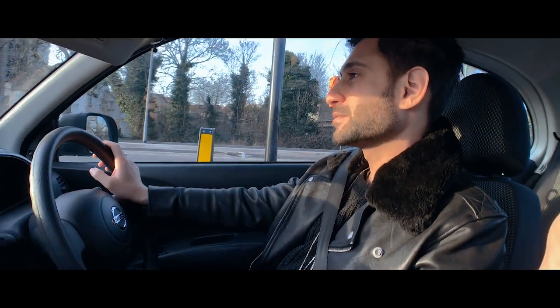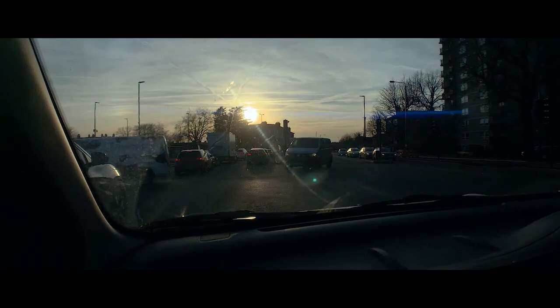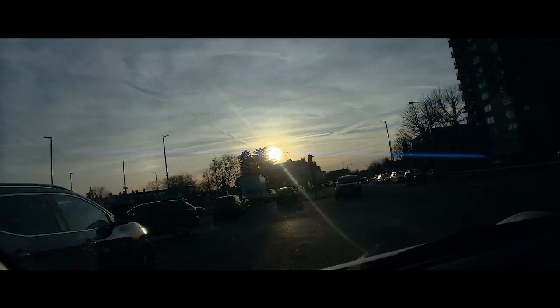Why is the traffic so much? What is going on? This is a Sunday. But look at the sun. Oh, wow. Look at this anamorphic lens. Look at that flare.